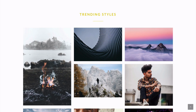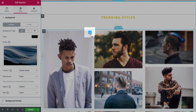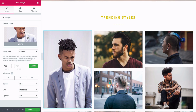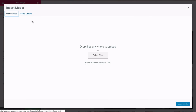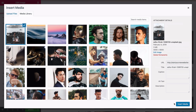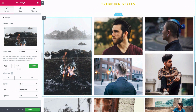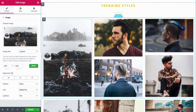So this is the finished website. I've added my own images in here. All you do is click here to edit each one and change the image just like you've done before. Upload files, select files, and choose whichever image that you'd like to use, just like that. And it uploads it for you. So go ahead and add in any images that you want to use. I'm going to do that now, and then we'll get on to the next section, which is your footer.